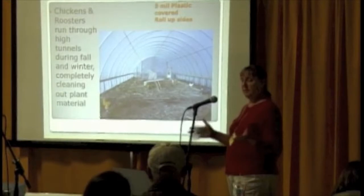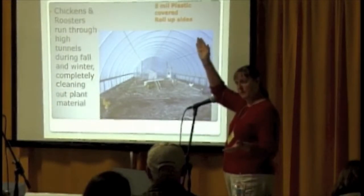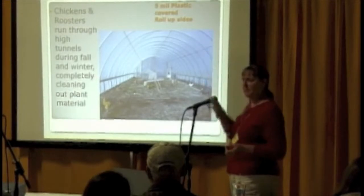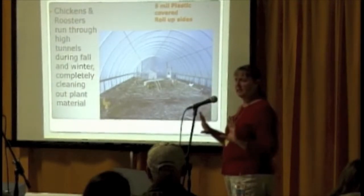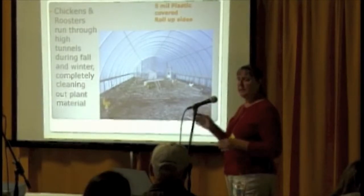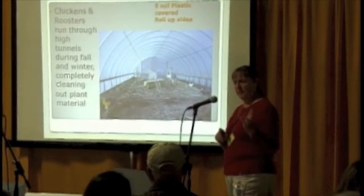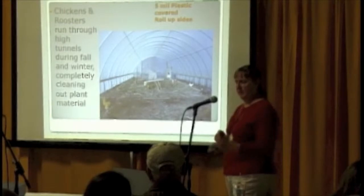Then we moved them to the tunnel with the roll-up sides, and it is 16 foot tall, 15 and a half in the middle. So this is a taller tunnel. This is where the tomato plants were that you saw earlier, and they cleaned it up. We left them in there 3 months and then took them out, and I think we planted the third month after that.